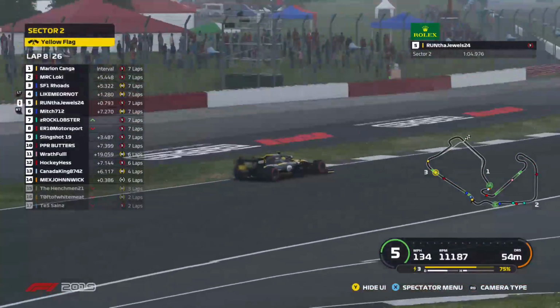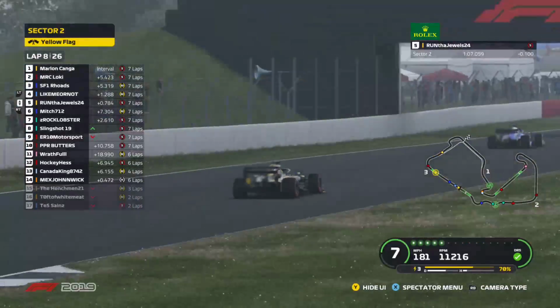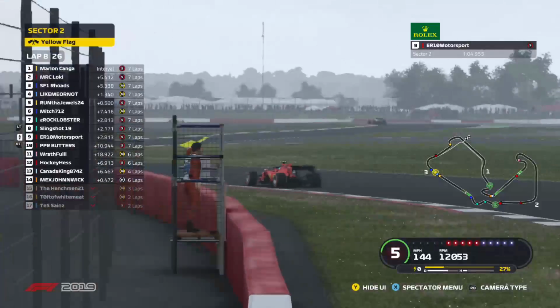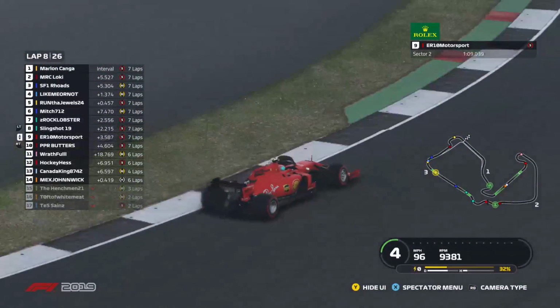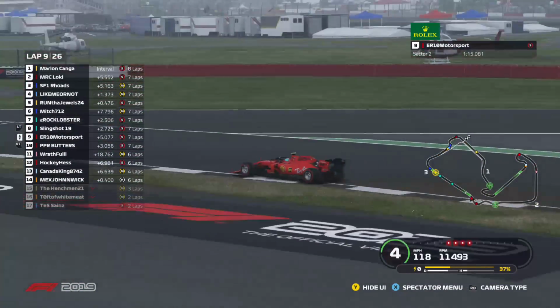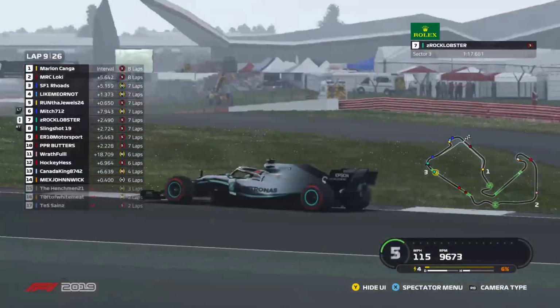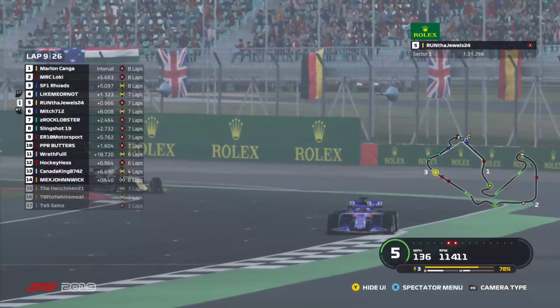We have a yellow in sector 2. Looks like that cleared up. Slingshot on ER10. So ER10 must have had a little bit of an issue with his car. He lost part of his wing, his front wing. What a shame. Hopefully he can stick in with it and not have to pit.